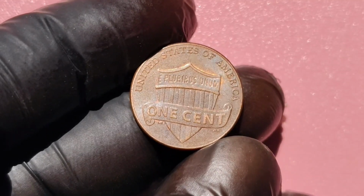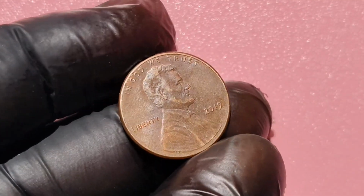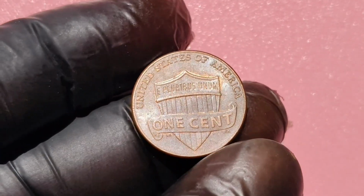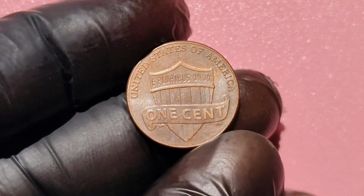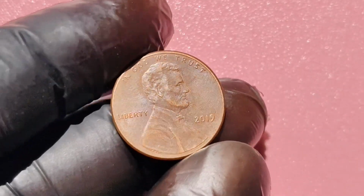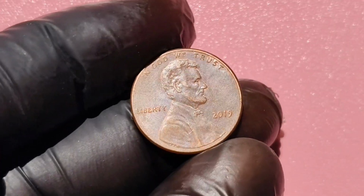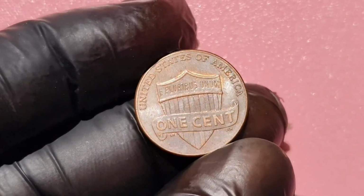So, where can you find a 2019 no mint mark Lincoln penny? These coins can be found in circulation, but they are extremely rare. Your best bet for acquiring one of these elusive pennies is to check your pocket change regularly, and keep an eye out for any pennies that appear to be missing a mint mark. You could also search online coin forums and marketplaces to see if any collectors are selling or trading their 2019 no mint mark pennies.